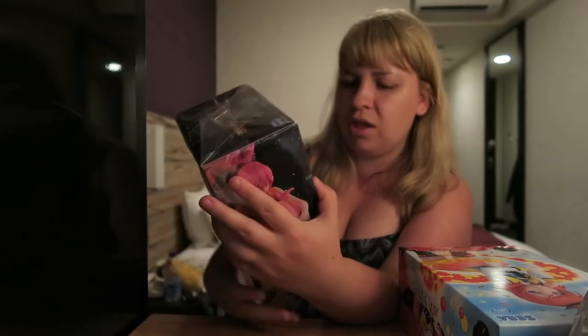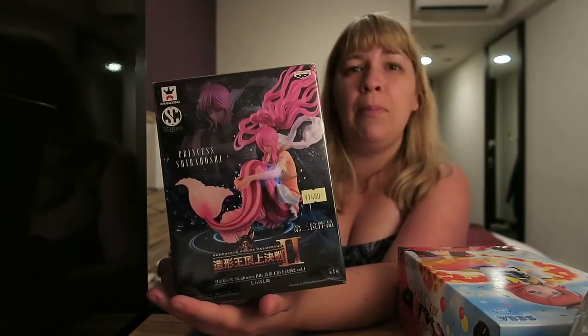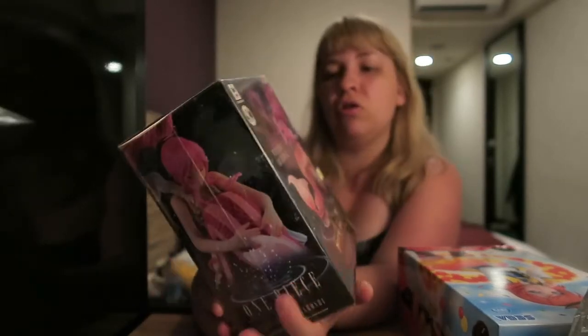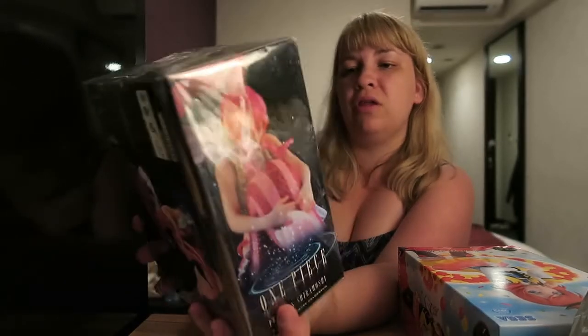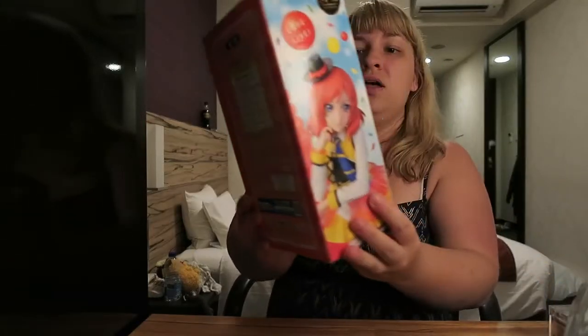He's more into these fancy figures than I am. I've got a couple, and there was one I liked today, but I decided not to buy it. I did look at a Chibi Moon one, but decided against it. Kind of glad, because I saw something else I really wanted about 10 minutes later, so I bought that instead. So he's got this mermaid figure and we'll probably unbox that later on when we get home.